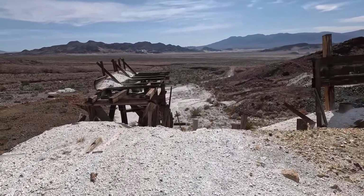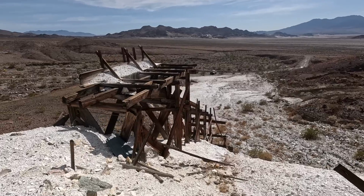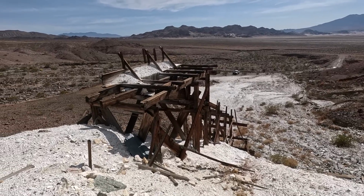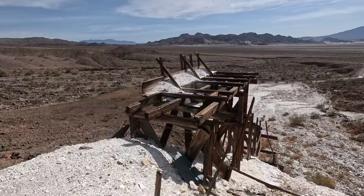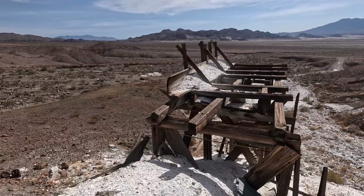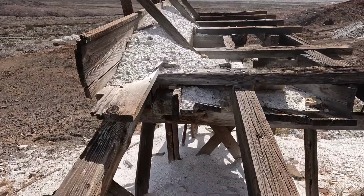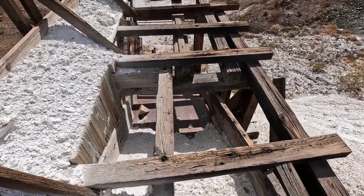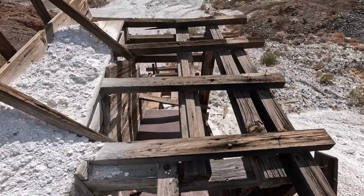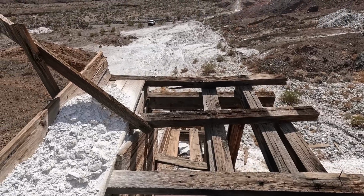Okay, here's the top of this wooden chute. Just awesome. Yeah, just look at that.